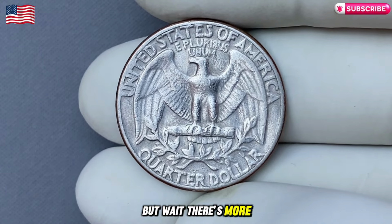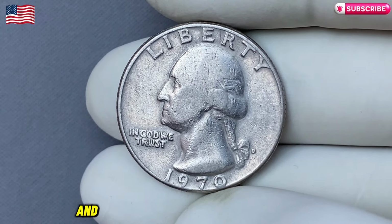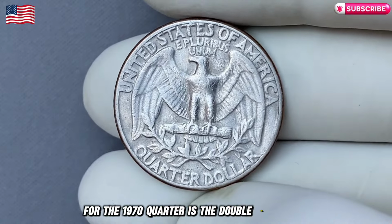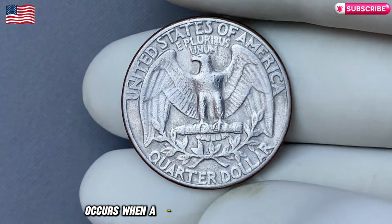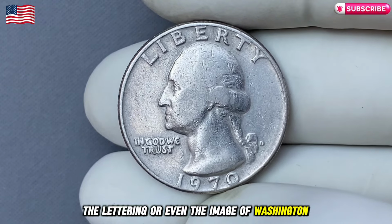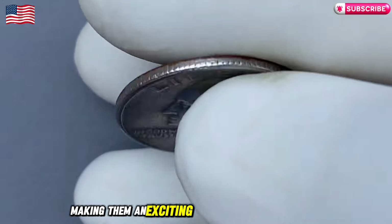But wait, there's more. The 1970 quarter dollar is also famous for its potential minting errors, imperfections that occurred during the production process. And these minting errors can turn an otherwise ordinary coin into a rare gem. One of the most coveted error types for the 1970 quarter is the double die variety. What does that mean? Simply put, a double die occurs when a coin is struck more than once, causing parts of the design to appear slightly doubled. This could happen to the date, the lettering, or even the image of Washington. These double die coins are rare and highly sought after by collectors because they are not just ordinary coins, they are one of a kind, making them an exciting addition to any collection.